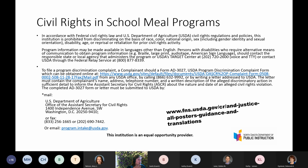The second paragraph of our non-discrimination statement will help people obtain program information in alternative formats. And the final, or the third, paragraph at the end of our statement is the complaint procedure to follow if you do not remember your school's complaint procedure. And finally, I want to draw your attention to the very bottom of this slide, the one line that says, "This institution is an equal opportunity provider."